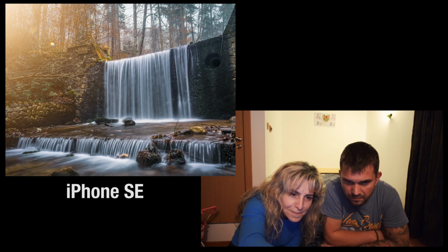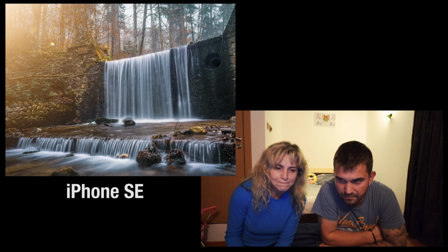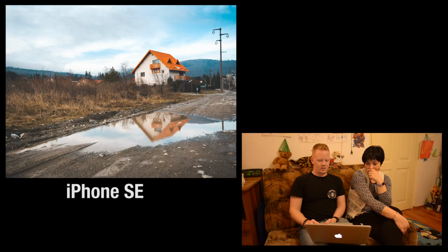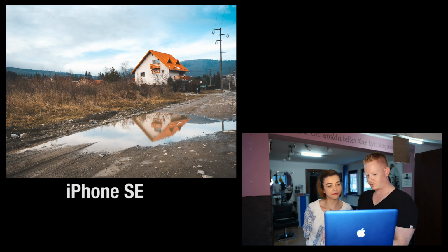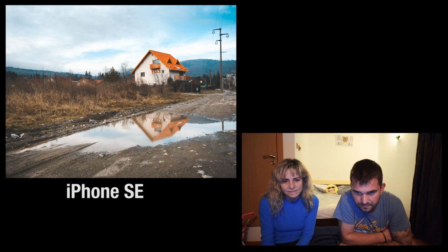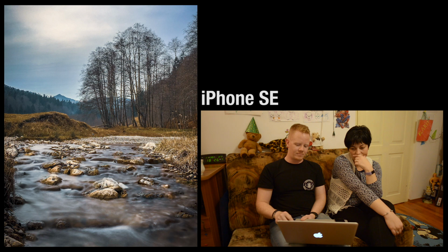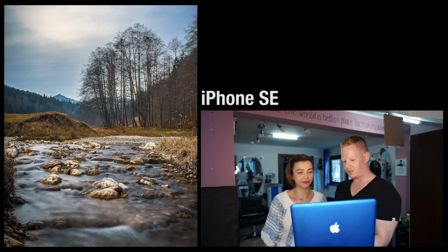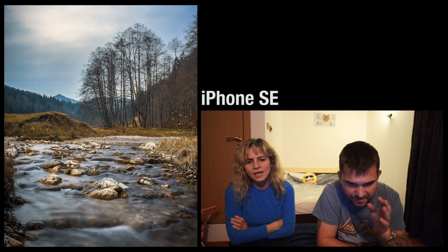Because of this, the lens flare. Yeah. This is phone. Professional. iPhone. Professional. This is camera. Expensive camera. Professional. iPhone. This is camera. And there you have it.